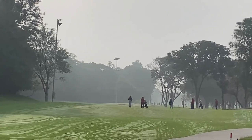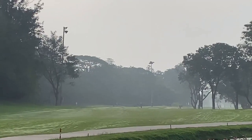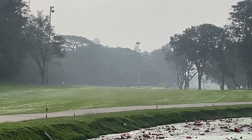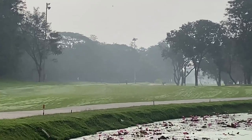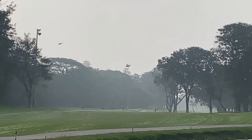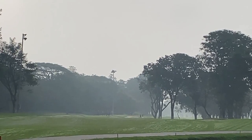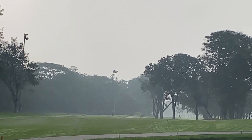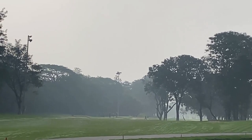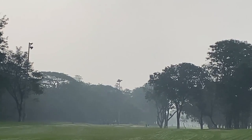Can't see the ball. Yeah, it landed on the green. Good shot. She's doing a chip from the left of the green. Her ball went left, so she was chipping from the left of the green. She is doing her par putt. Yeah, it's closer to the hole, came closer to the hole, across the hole. It's around 2 to 3 feet from the hole, it's a bogey putt. Yeah, great bogey.